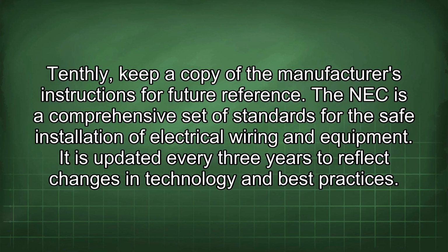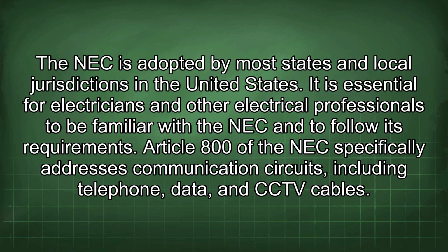The NEC is a comprehensive set of standards for the safe installation of electrical wiring and equipment. It is updated every 3 years to reflect changes in technology and best practices. The NEC is adopted by most states and local jurisdictions in the United States. It is essential for electricians and other electrical professionals to be familiar with the NEC and to follow its requirements.